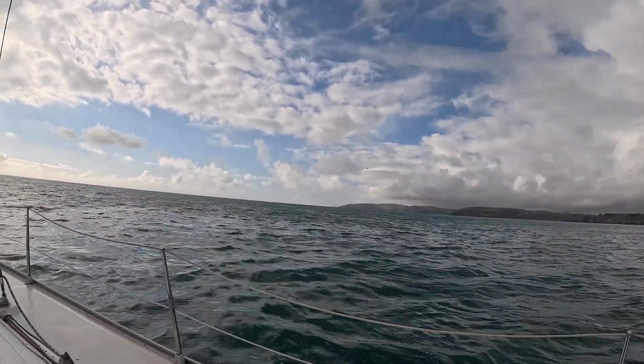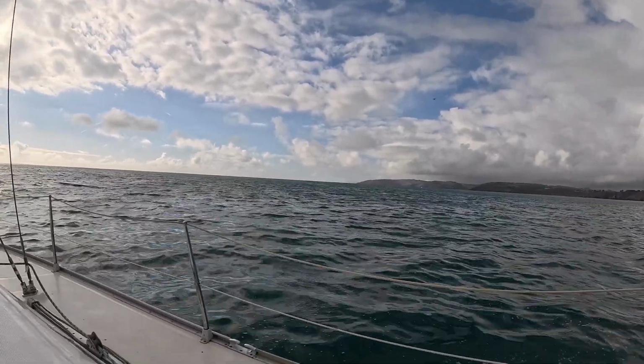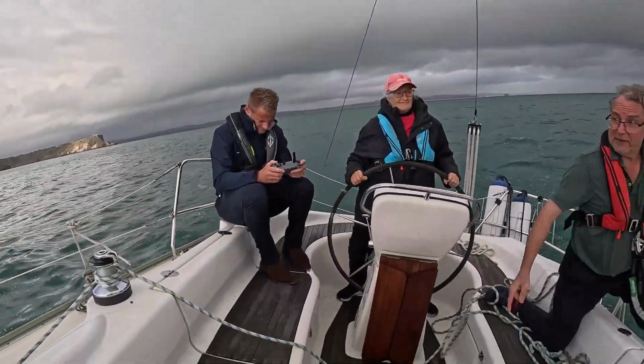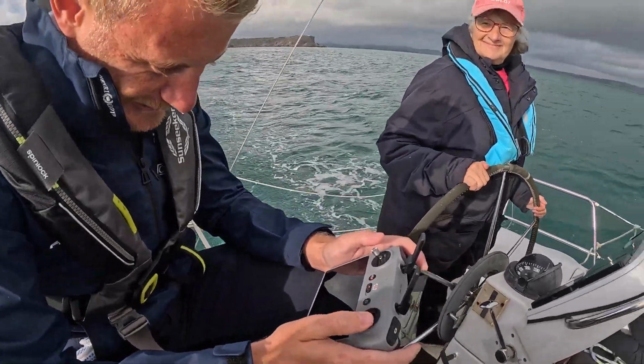Beautiful views there down towards Start Point, and now we're clear of the headland just outside Dartmouth there. The wind's really picked up a bit, which is good. So yeah, we'll cut now to some drone shots. A first ever yacht that you've had on the drone. Are you doing okay? So far, so good.